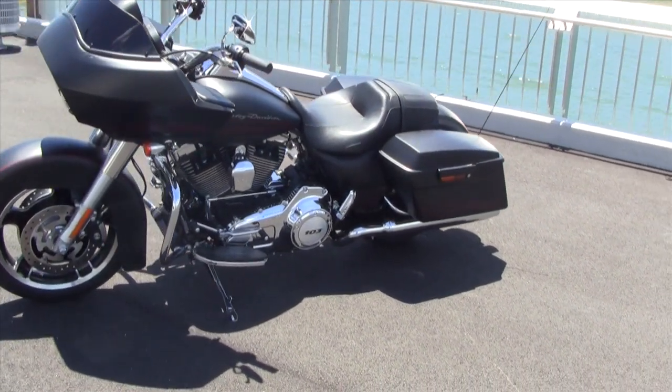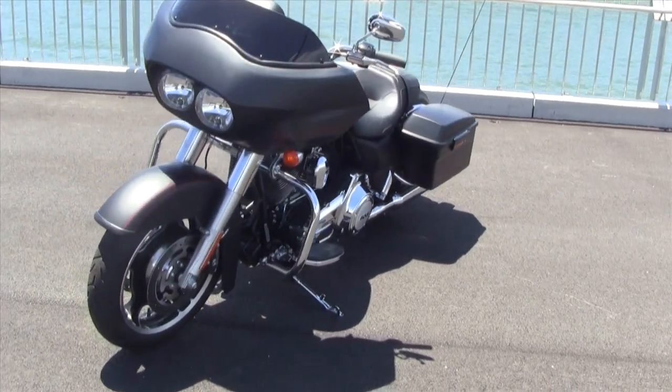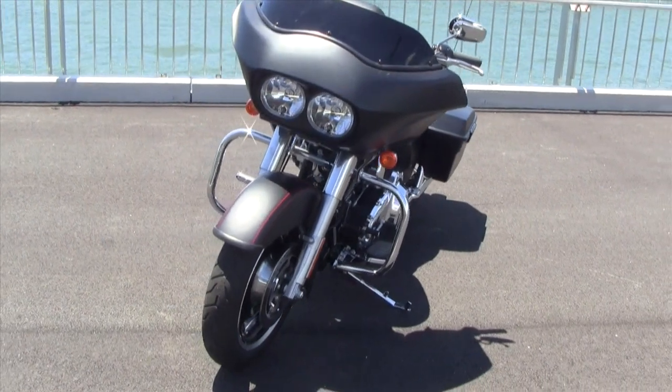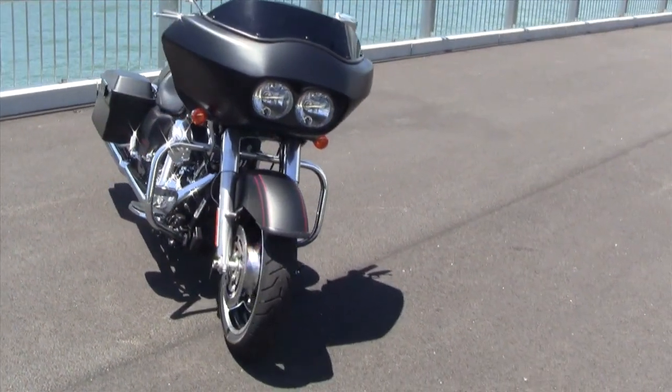The fairing is one of those features that will polarise opinion on the Road Glide. My friend Mark says the twin headlight front reminds him of a 70s Holden Premier, but I'm staying with that caddy theme.